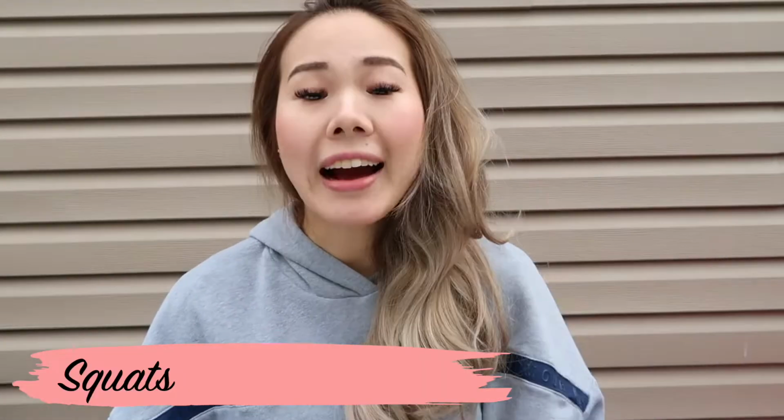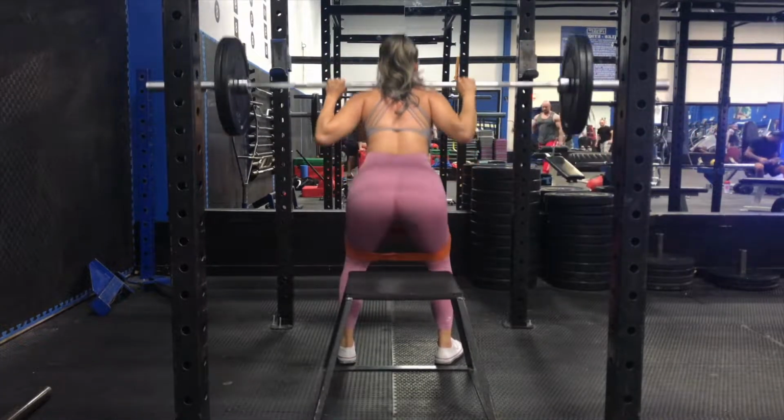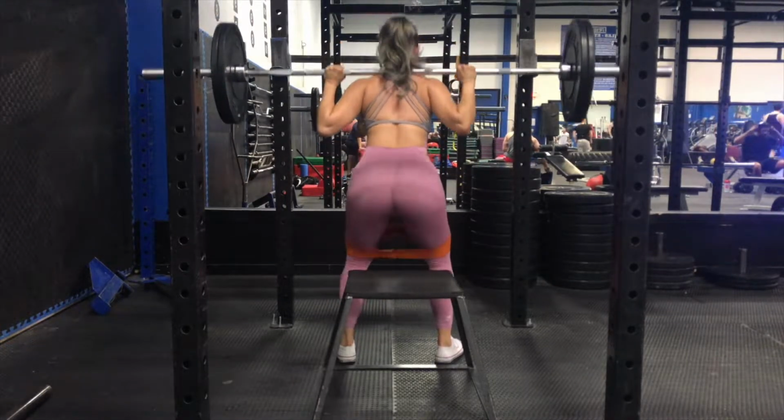Starting off the top 10 with number 1, squats. I know a lot of studies have shown that squats aren't the best when it comes to really engaging our glutes and building stronger and bigger glutes, but I still think that it's something very important that everyone should be incorporating into their leg day.